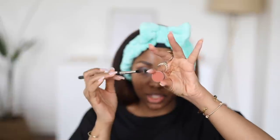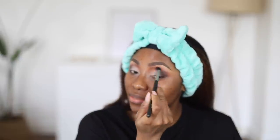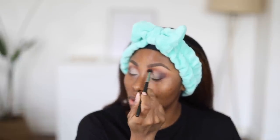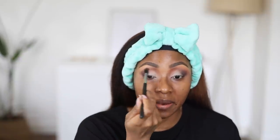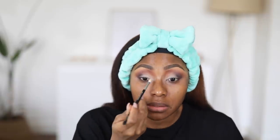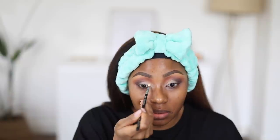I'm going to go back in with that first shade that I used as a transition shade, Realgar, I think. I'm going to use it to blend everything in this area out, where the crease color meets the brow bone color, so that everything looks nice and seamless. That same color that I used on my brow bone area, I'm going to dust a little bit into my tear duct, okay? A little bit.